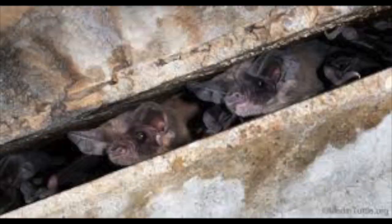I found out that in 1982 they refurbished the bridge and added concrete box beams to the underside of the bridge with narrow cracks so the concrete could expand and retract in the cold and the heat. And these narrow cracks are just over 1 inch wide, and that happened to be the perfect size for a Mexican free-tail bat to roost in.